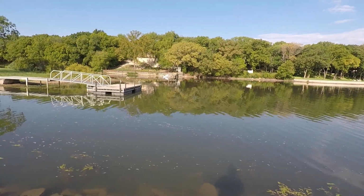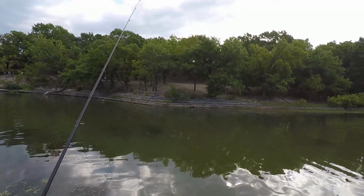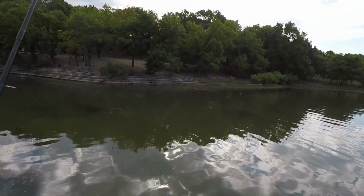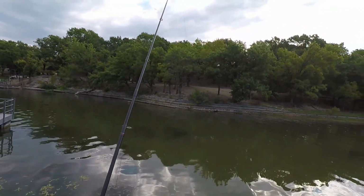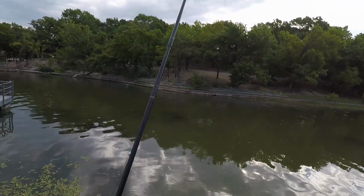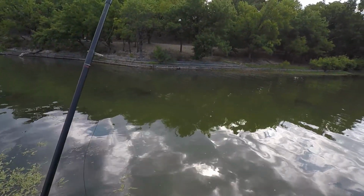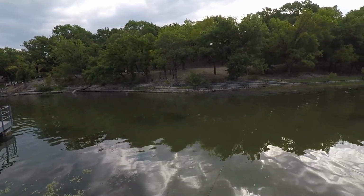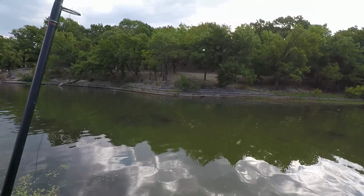All right, so I'm gonna keep throwing this around. Hopefully I get something. Alright guys, I'm still throwing the Senko. Hadn't gotten anything. I'm working this little wall over there. It's a gorgeous morning, perfect time to be out here fishing.